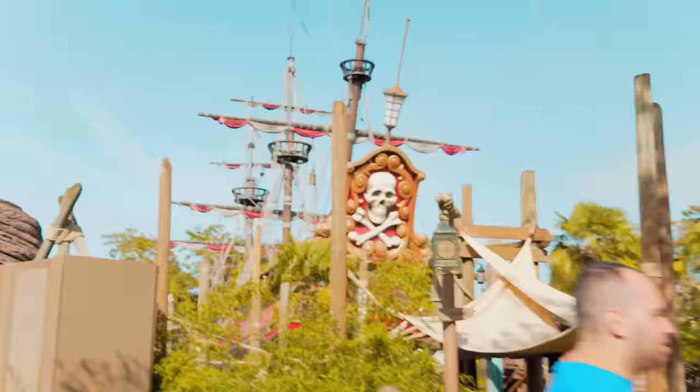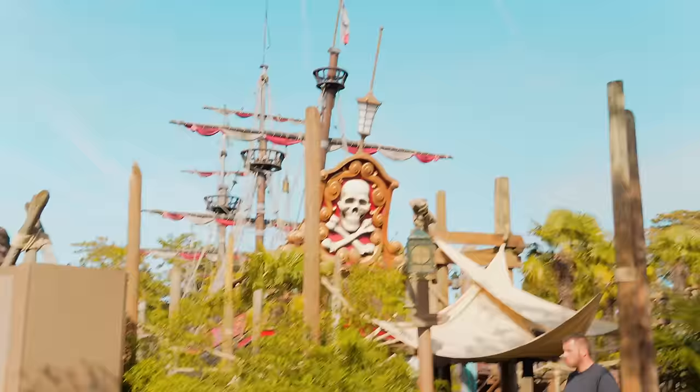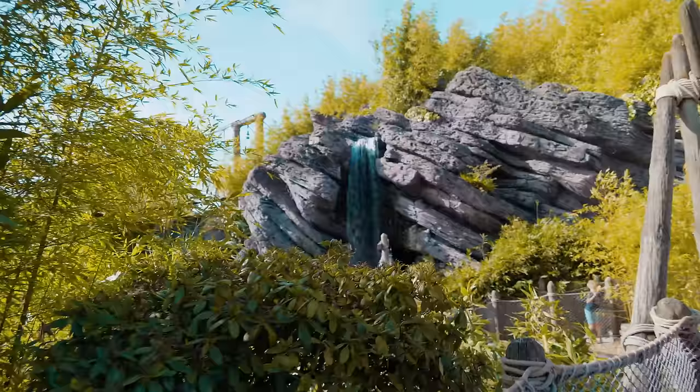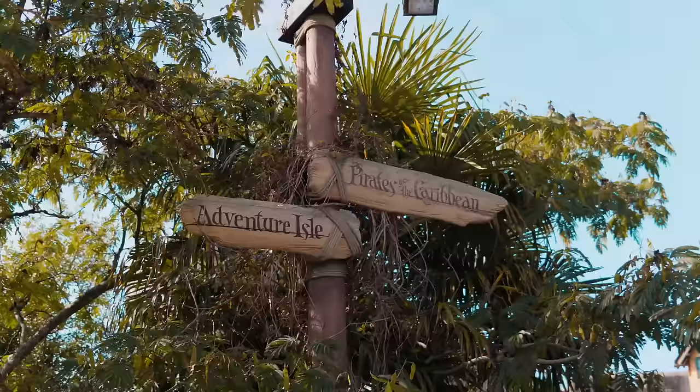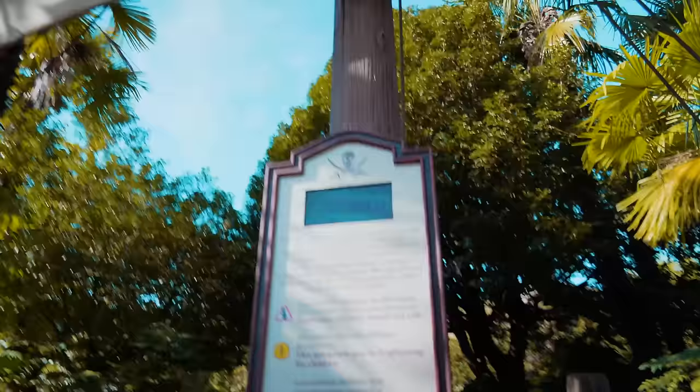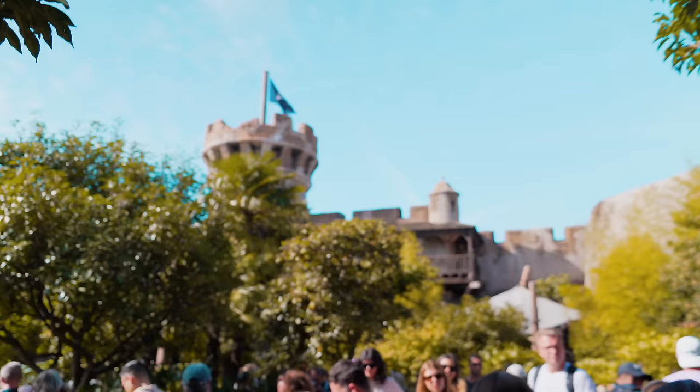That's so cute. There's also a big epic pirate ship. And you can also explore all these coves, and they've got bridges and caves, so you walk around it all. Look at that, there's a full-on waterfall. There we go, we can go to Adventure Isle or Pirates of the Caribbean. It says it's a 20-minute wait, but it does look quite busy. The queue goes all the way out here. It looks very impressive around here, I love it.